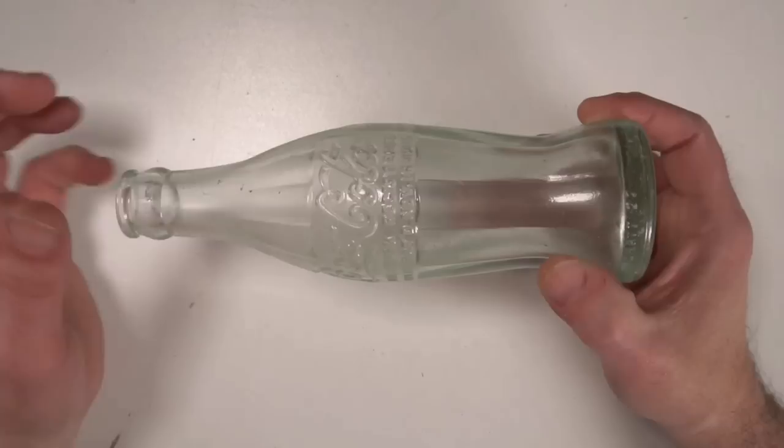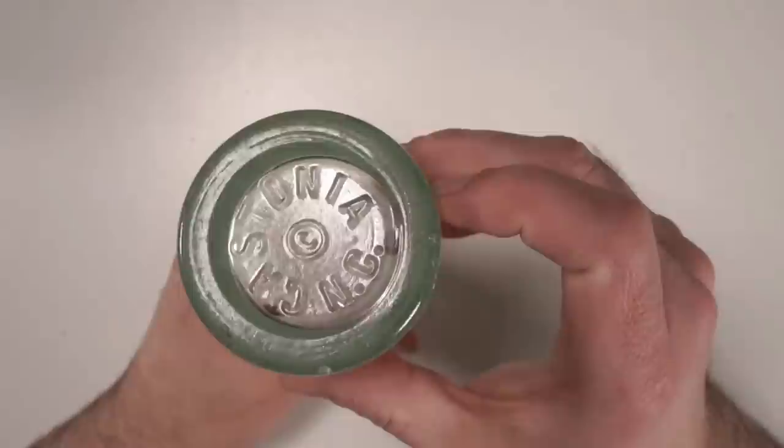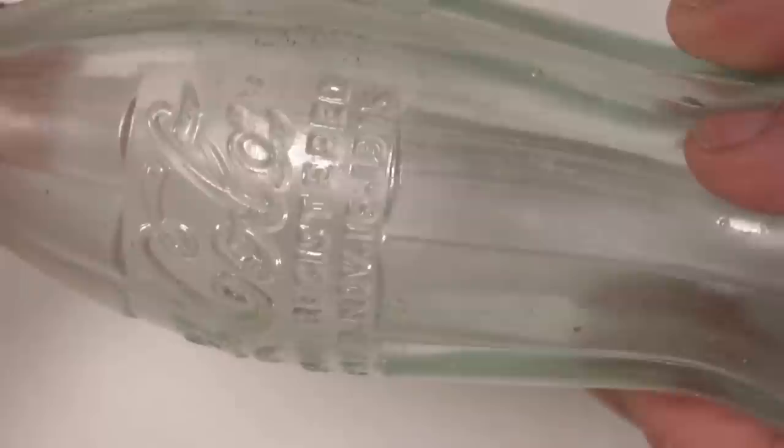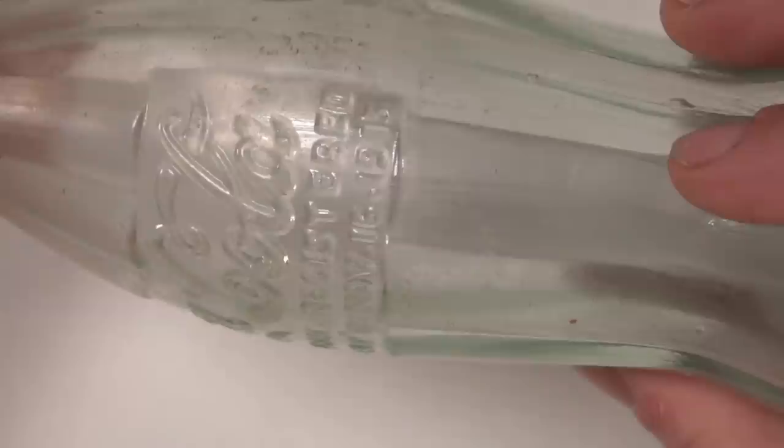Most of them have a city on the bottom. Now, many people assume that the city on the bottom of these is where they were actually made. That is usually not the case. This is where they were meant to be sold. This is the market that they belonged in. That's the patent date you're looking for there to tell when this was made. So if it has a 1915 patent date, it was made up through 1928.